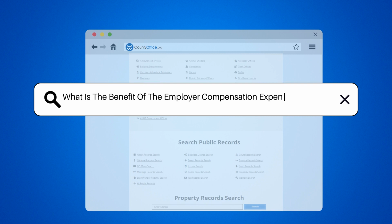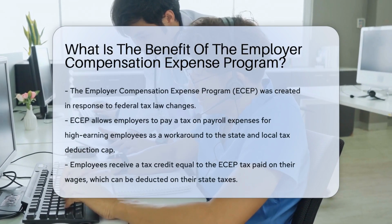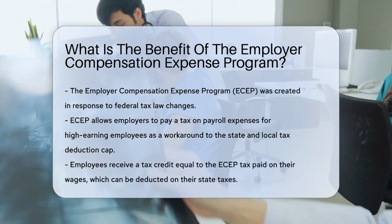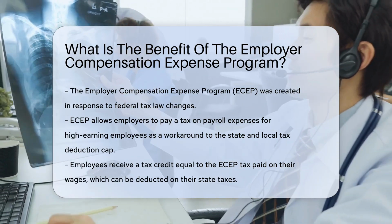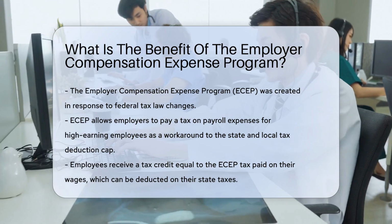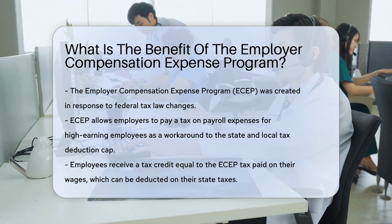What is the benefit of the Employer Compensation Expense Program? Let's talk dollars and cents. When tax laws change, savvy businesses adapt. Enter the Employer Compensation Expense Program, or ECEP for short. This gem was born in response to federal tax law caps on state and local tax deductions. Businesses were scratching their heads. How to handle this pickle?